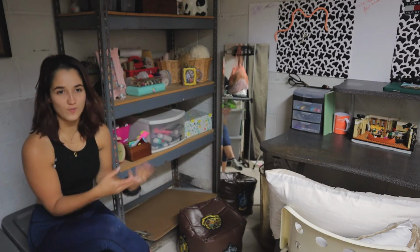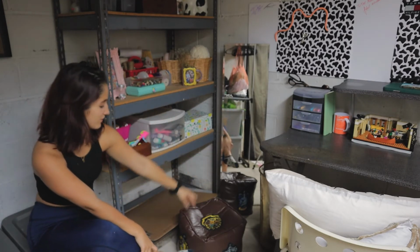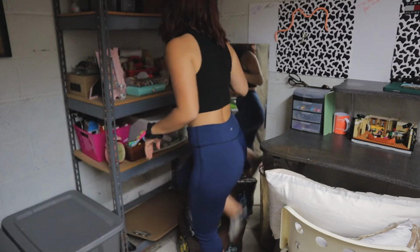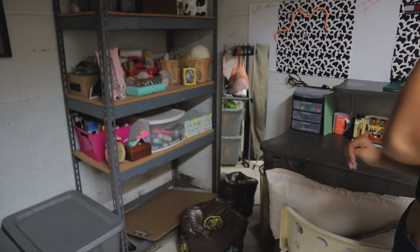I needed a mirror. I had no mirror down here, so that sucked. So I brought myself down a full length mirror, also my garbage can right here, and then this little puff is great for grabbing product at the top shelf. So now I'm going to take you guys through the shelves a little bit.